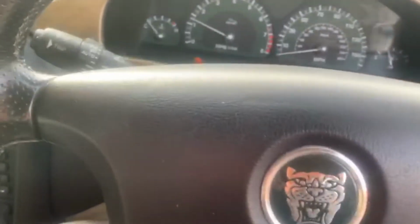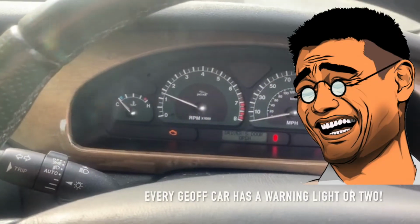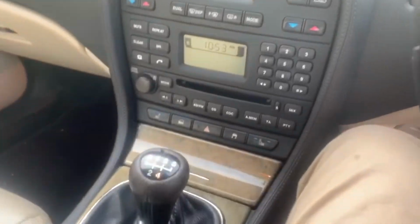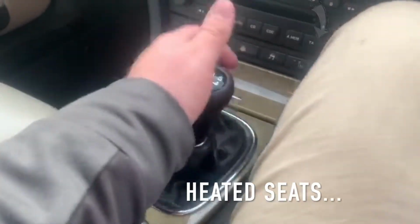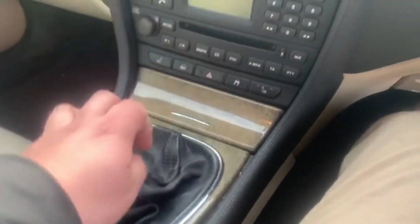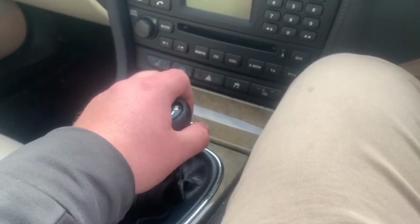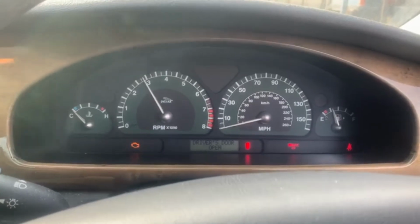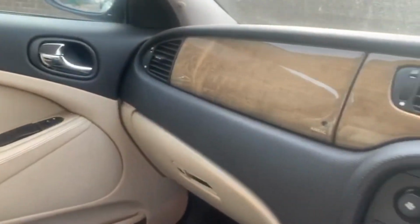Starts up, EML on, it's an O2 sensor. Aircon is ice cold in this as well. Manual box, clutch and gearbox feel really good. Just a nice car. No CD in it, unfortunately. I've even put some fuel in it. Nice V6, proper Geoff car.